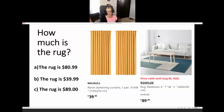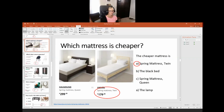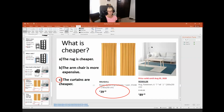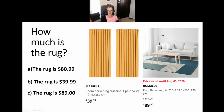What's happening? I wanted to fix that for you quickly. This one. How much is the rug, right? It's $89 there. That's better. So let's go back. Try again. How much is the rug? The rug is $89. The answer is C, $89. Let's try.